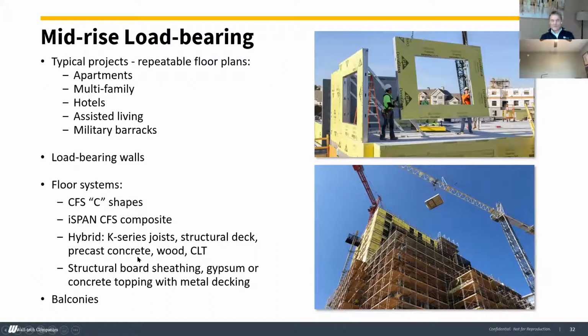So mid-rise, load bearing, again, you want to look at repeatable floor plans. That's the key, just like with wood: apartments, multifamily, hotels, assisted living. We really want that repeatable floor. So you're loading from the top down, with the loads from the upper floors. And the nice thing about cold form steel, you can have lighter steel members on the upper floors, and then they get bigger as you go down on the lower floors.